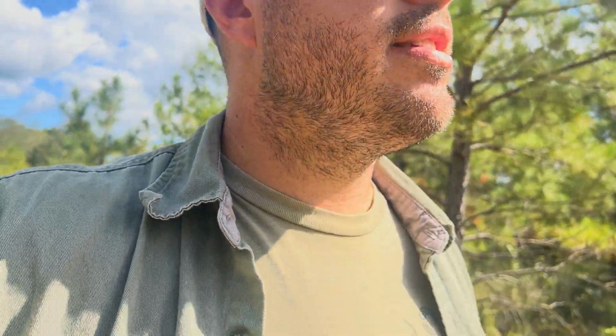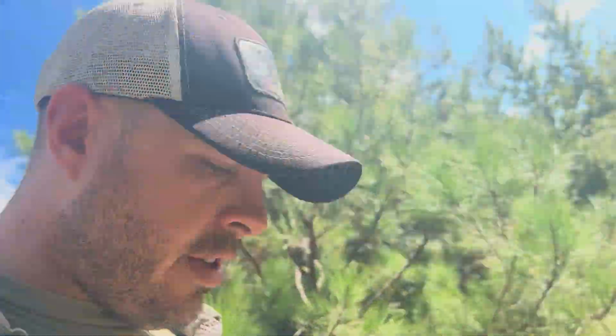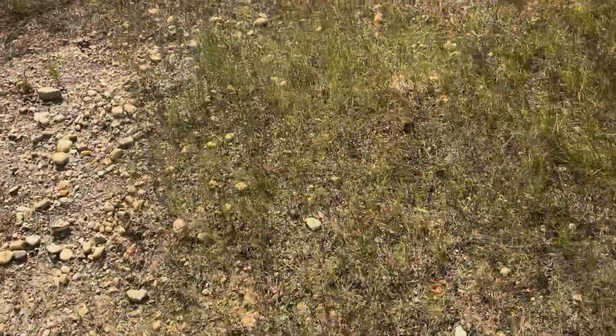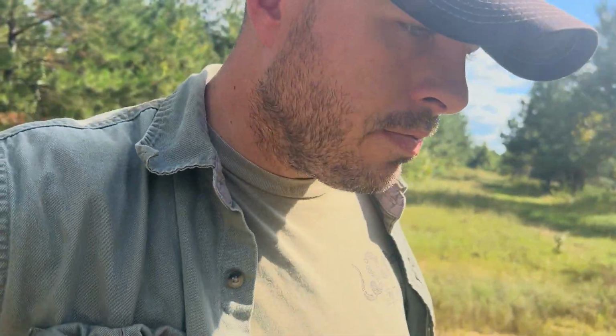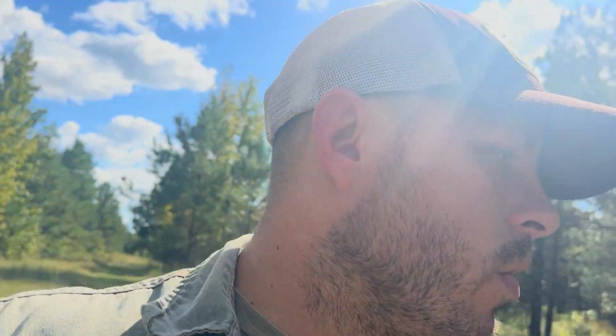I have not had the best of luck with the camera that I'm going to put out, but we are going to try it one more time. There's some scat right there. It's kind of old though. We are gonna try this camera one more time. Tonight, when I get back home, I'm gonna be ordering a new camera. It is either gonna be a Tacticam or one of the new Moultries.